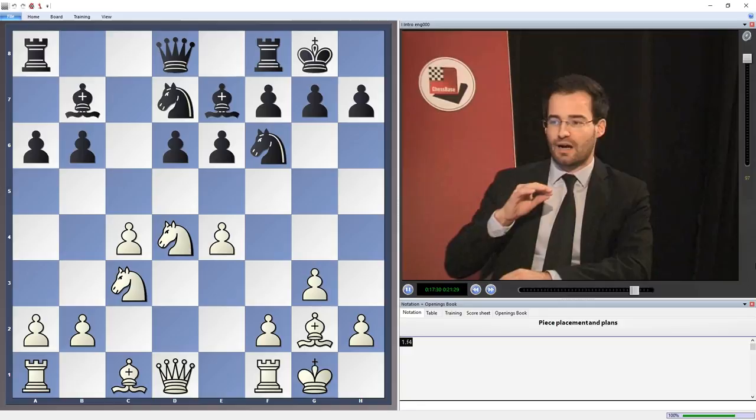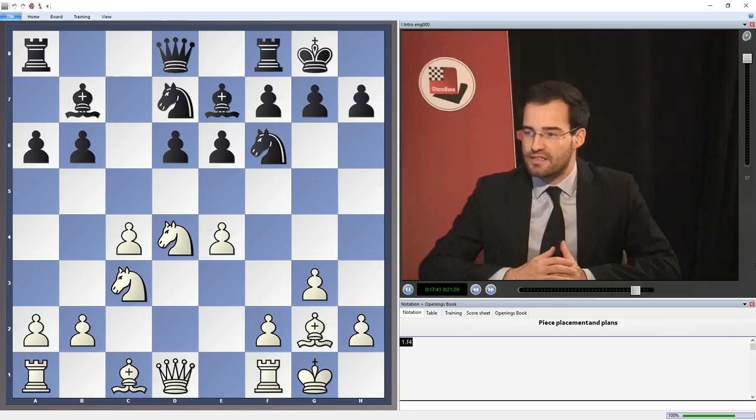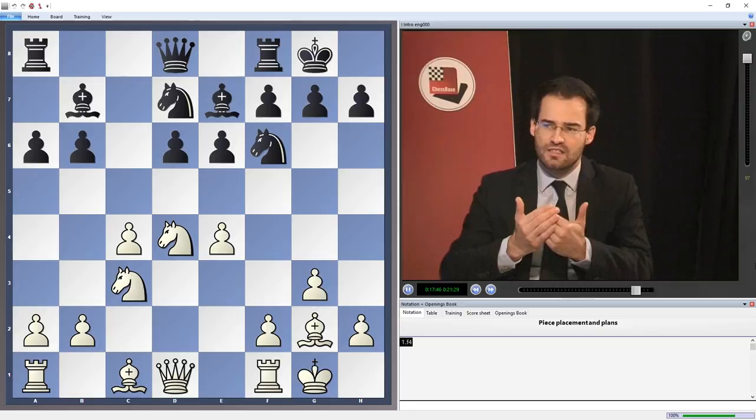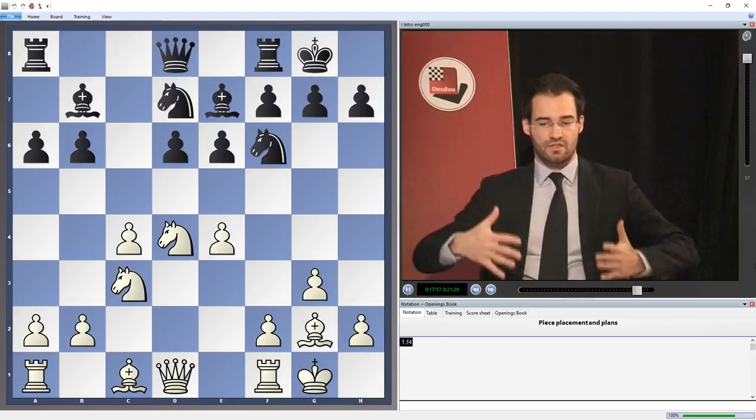Black's pieces are harmonious. They are well placed. They all have a function. And they have no problem. They don't step on each other, basically. And actually, black doesn't want to exchange pieces. If he does so, if it comes to an ending, sometimes the black position may be critical because he has no space, and white enjoys this space advantage to increase the pressure.